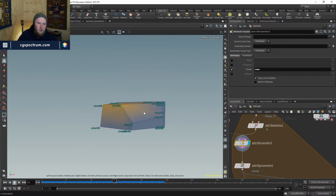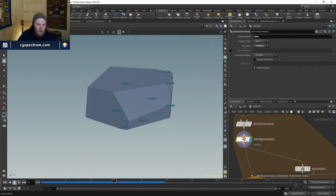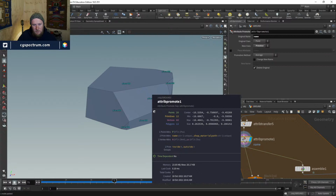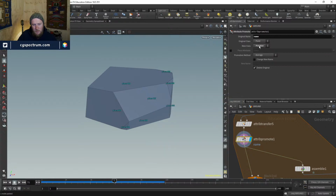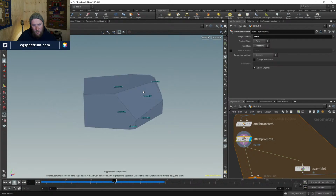So what should we do? Let's see if we can attribute promote. When we attribute promote, the promotion method is average, to primitives. Oh, that's interesting. It does kind of look like it's gone away there.